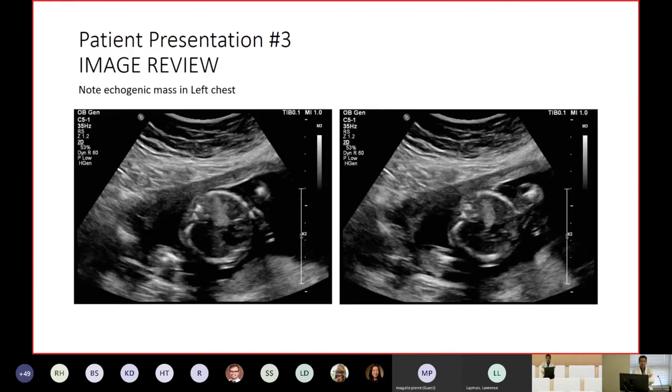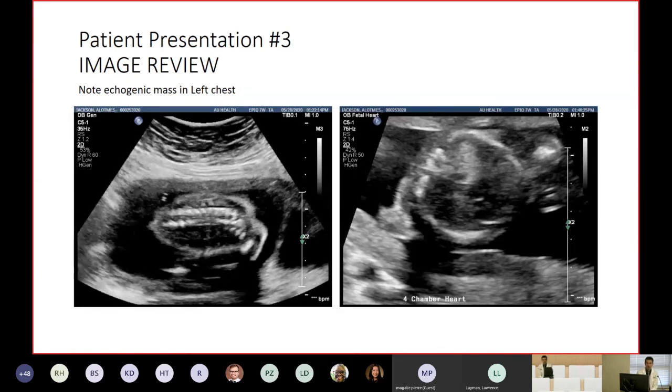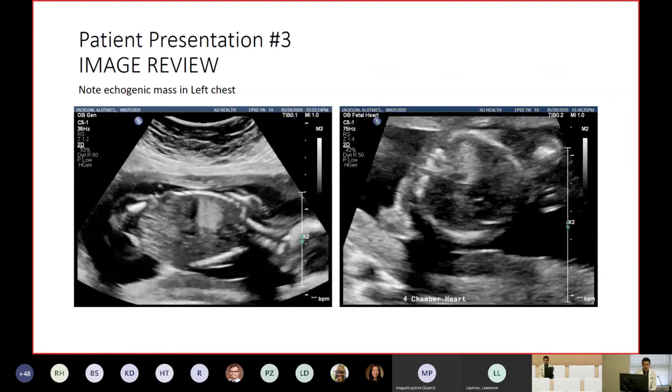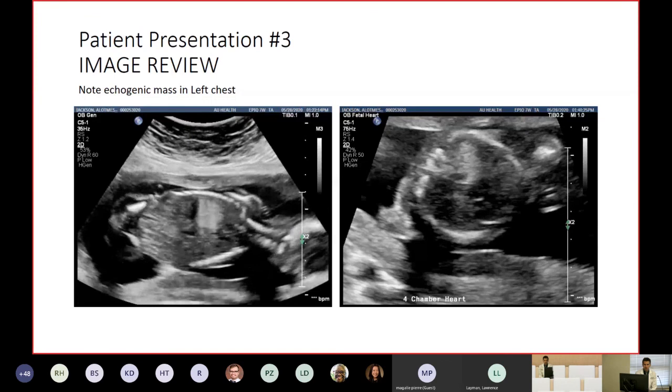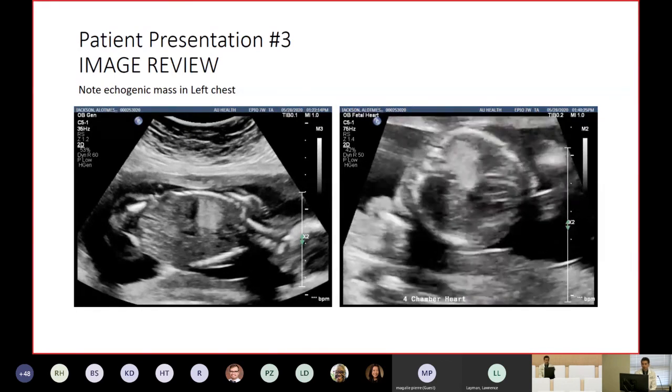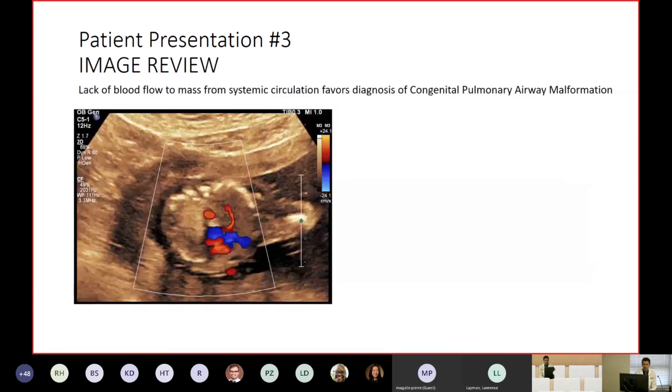So here's that ultrasound. So we note an echogenic mass in the left chest on axial and coronal views. And then these are some videos scrolling through both of those views as well. The lack of blood flow noted to the mass from systemic circulation favors our diagnosis of congenital pulmonary airway malformation.